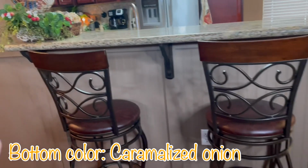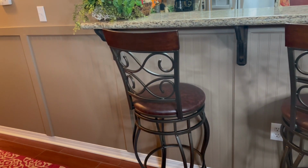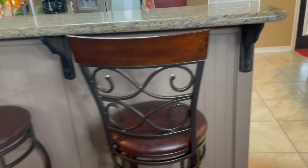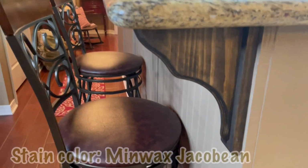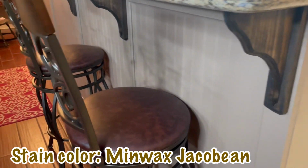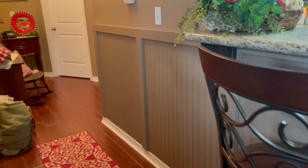The bottom color is called Caramelized Onion. It's a Sherwin Williams color that I had mixed in Valspar. These are the corbels that James made, and I stained them in Jacobean by Minwax. And I've still got to get a new rug. Haven't found one of those.